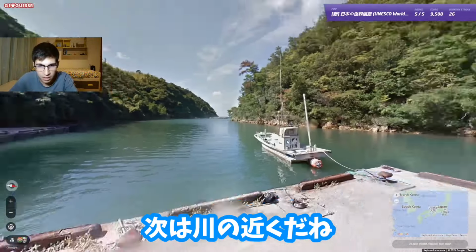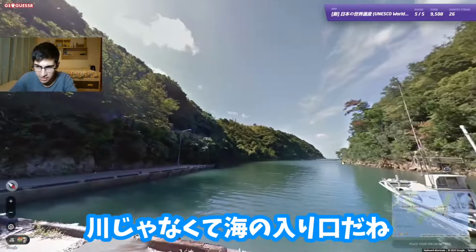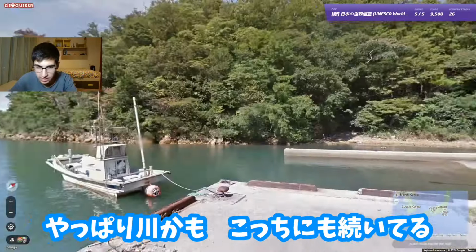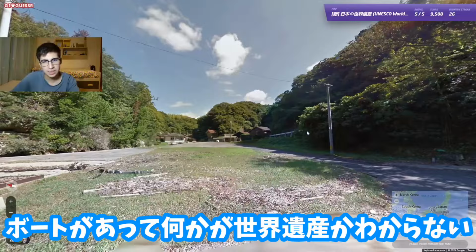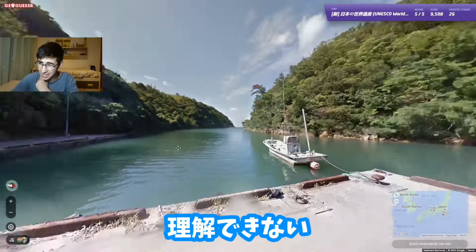And now we are near a river. Yeah, we're near. I mean, it's not a river. It's just like an entrance from the water. So there's the sea there, and this is one of those places where the sea goes into. Oh, is this a river? Maybe it's a river because it continues there. Yeah, it's a river. And there's a boat here. So I don't really see what would be the heritage here. Maybe it is. I just don't understand it.